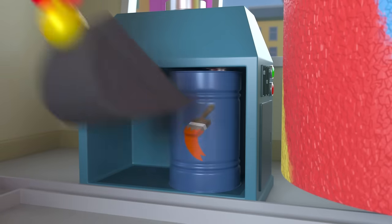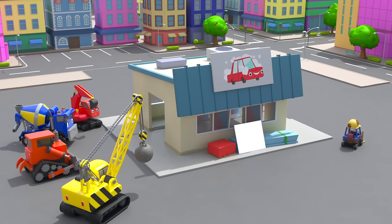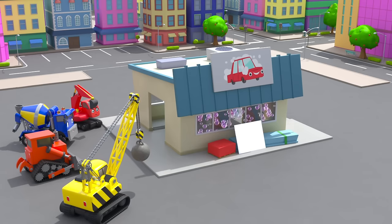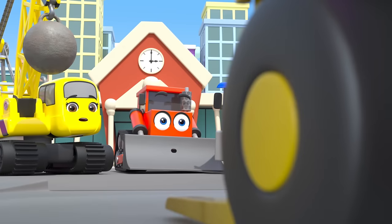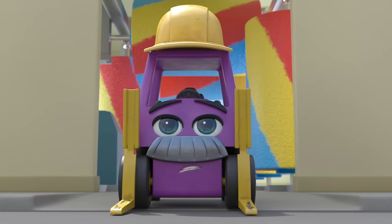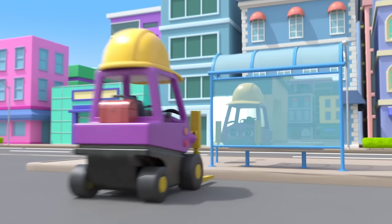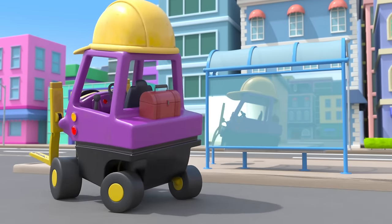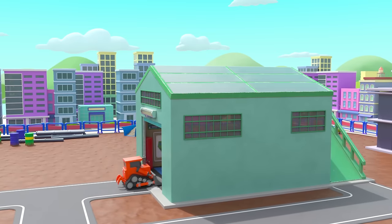Digley's putting in another paint can. I hope this is the right colour. Into the car wash Mr. Rubble goes. Phew, he's back to his normal colour at last, and squeaky clean too. Thank goodness. Looking good, Mr. Rubble. Good job, everyone.